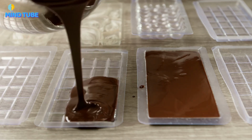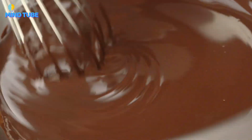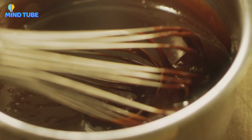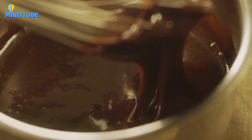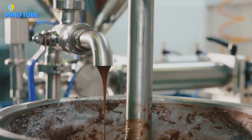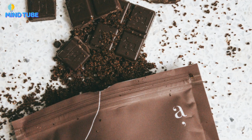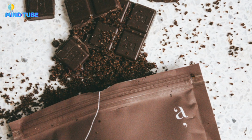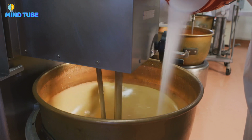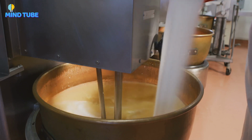The cocoa butter is then mixed with the chocolate liquor to create the smooth, velvety texture we associate with high-quality chocolate. This mixture is combined with other ingredients like sugar, milk powder, and sometimes vanilla, depending on the type of chocolate being produced. For example, milk chocolate was invented in 1875 by Daniel Peter, a Swiss chocolatier, who mixed chocolate liquor with powdered milk developed by Henri Nestlé.